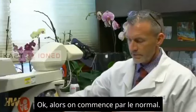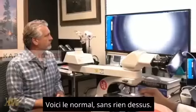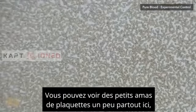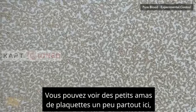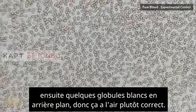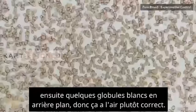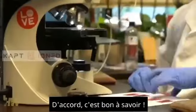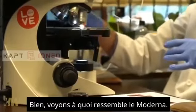Okay, so we'll first take the normal one. This is the regular without anything on it. Yep. You can see little platelet clumps up in here throughout, and then a couple of white cells in the background. So that looks pretty decent. Like you're going to live forever, Dale. All right. Good to know. All right, let's see what the Moderna looks like.